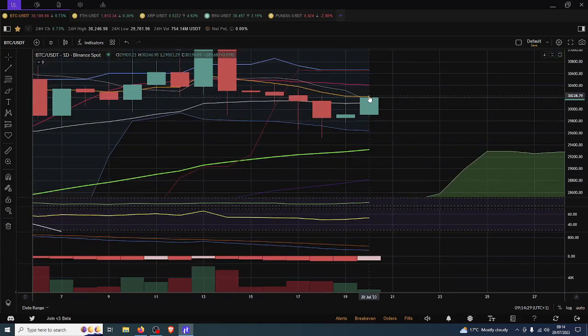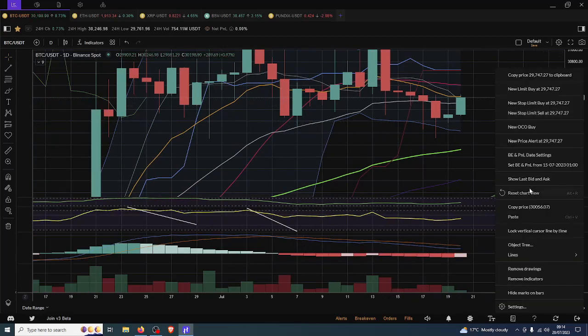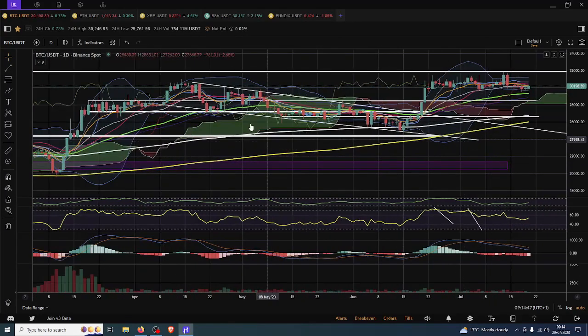We can see the 10 exponential offering rejection here, as it did here as well. So let's not get too excited at this moment until we start to see closures a little higher, especially a daily closure above 30,004 to maybe 30,500. So that is basically Bitcoin for you. There's really not a great deal more to say about it than that.